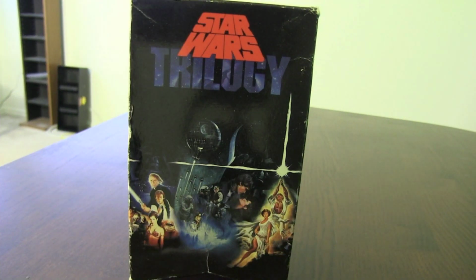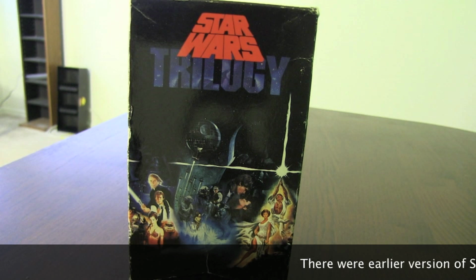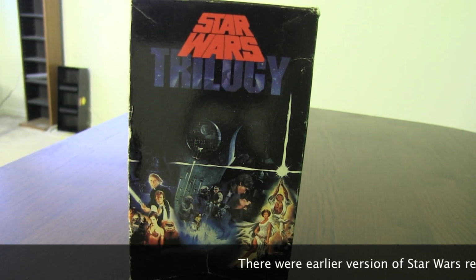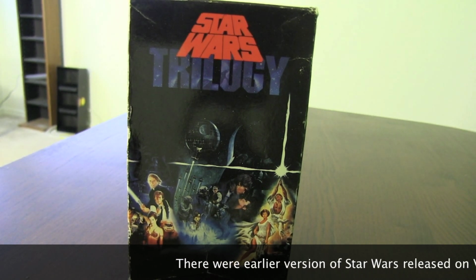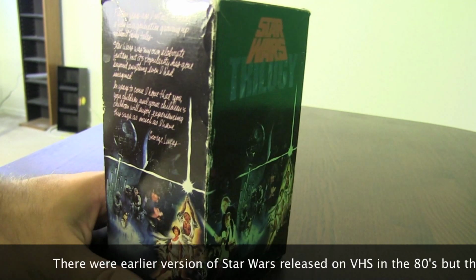Here is the first Star Wars box set and VHS box set. Now, Star Wars was also released on Betamax, but not as well known. It definitely wasn't as popular here in North America as VHS, obviously. So I don't have that version in Betamax. I don't even have a Betamax player, to be honest with you.